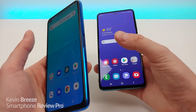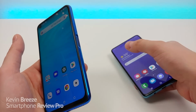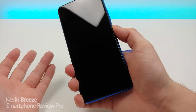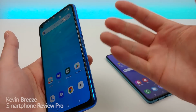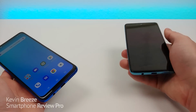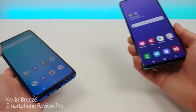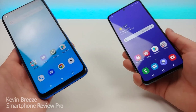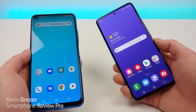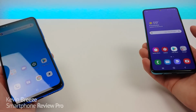For me, I actually like having the side-mounted fingerprint sensor. I feel like my thumb is always naturally in this place anyway, so it makes it a lot more convenient, and it's a very quick fingerprint sensor. But on the other hand, it is kind of fun and interesting to have an in-screen fingerprint sensor. But I'm curious to know your thoughts about that. Which approach do you prefer? In addition to that, both phones do feature face unlock, so if you do want to go that route instead of using the fingerprint sensors, then you're welcome to do that.